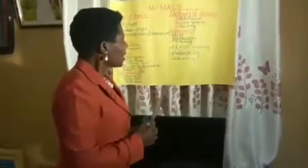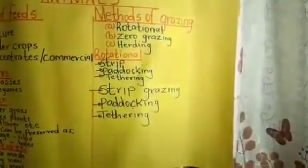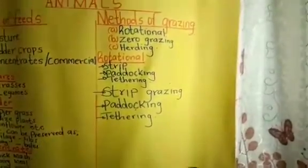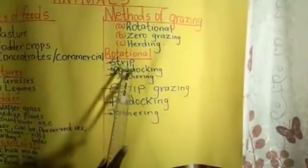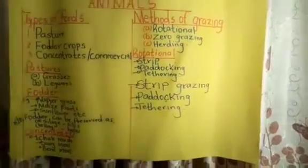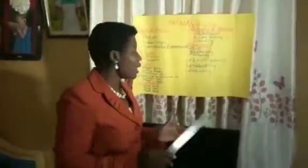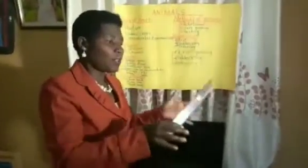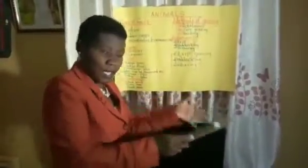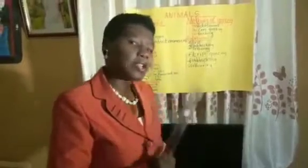Talking about paddocking, it is more or less like strip grazing, but now these are small paddocks. They are divided using a permanent fence. Under strip grazing, we can use a temporary fence, but under paddocking, we use a permanent fence. This is where you divide your piece of land into small paddocks and have your animal feed from one paddock, maybe for 3 days, maybe for 1 week, and then move to another paddock. Mark, in each paddock, there must be a trough of water.